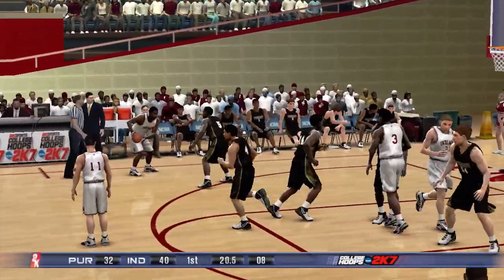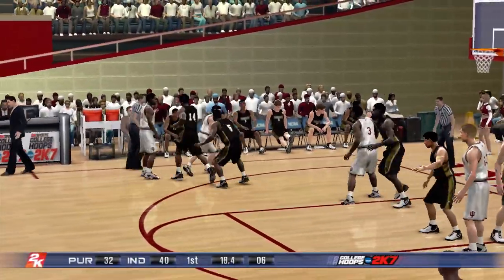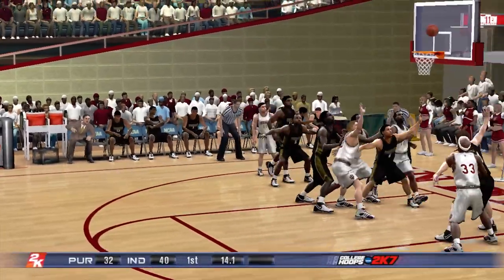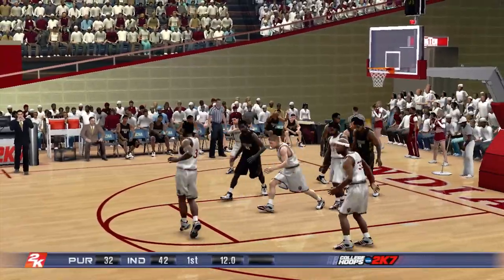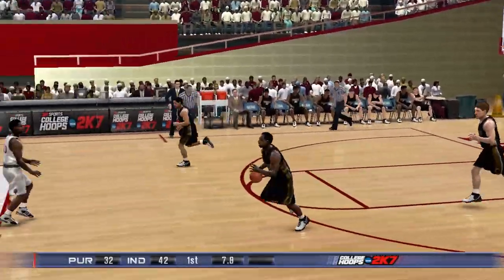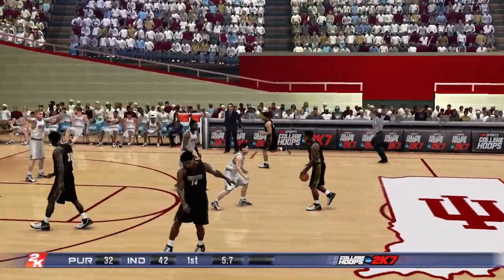Outside. Passes it to the outside. They're going to have to hurry. Number 11 fires from the wing. Catches the back iron and drops it. There's a real confident shooter. The D was draped all over him, and it didn't even faze him.